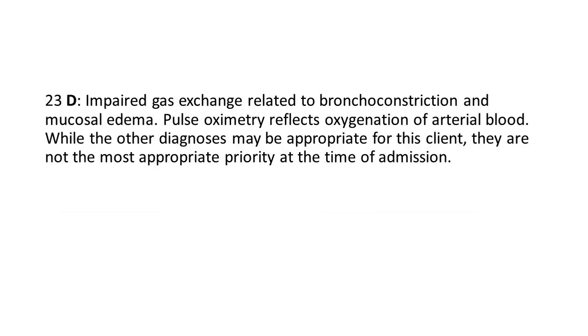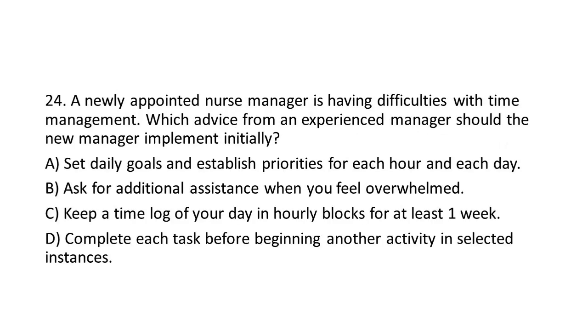23D. Impaired gas exchange related to bronchoconstriction and mucosal edema. Pulse oximetry reflects oxygenation of arterial blood. While the other diagnoses may be appropriate for this client, they are not the most appropriate priority at the time of admission. 24. A newly appointed nurse manager is having difficulties with time management.